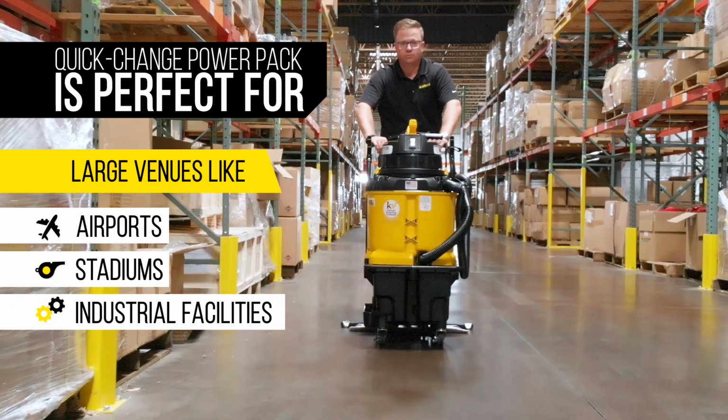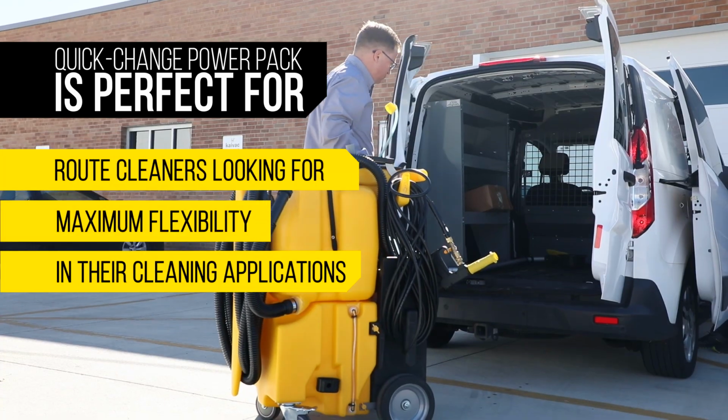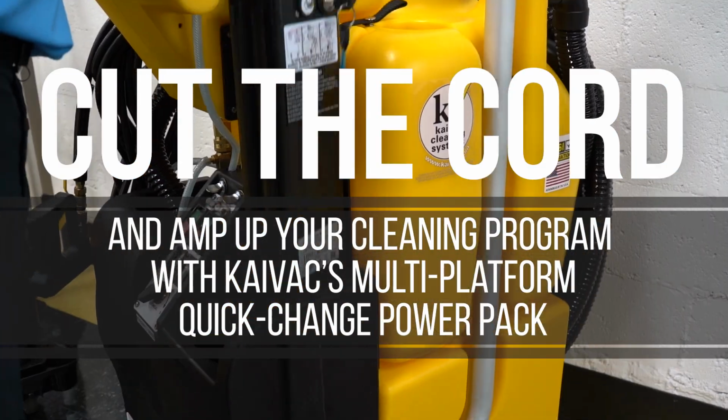and industrial facilities, older buildings with limited access to electrical outlets, and route cleaners looking for maximum flexibility in their cleaning applications. So cut the cord and amp up your cleaning program with Kaivac's multi-system Quick Change Power Pack.